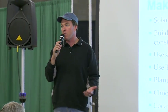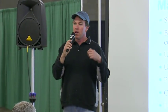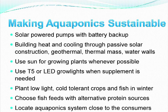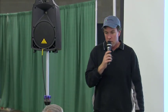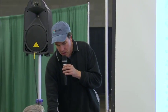Choosing fish feeds, again, with alternative protein sources: duckweed, any of the produce if they're omnivorous. We actually have some black soldier fly that's a composting fly, so they'll eat compost and even meat scraps and all that, and the larva that they produce is actually a high protein natural fish feed. So you can really integrate the whole composting element to this as well with your waste food product and actually raise feed for your fish. So those are some options there.